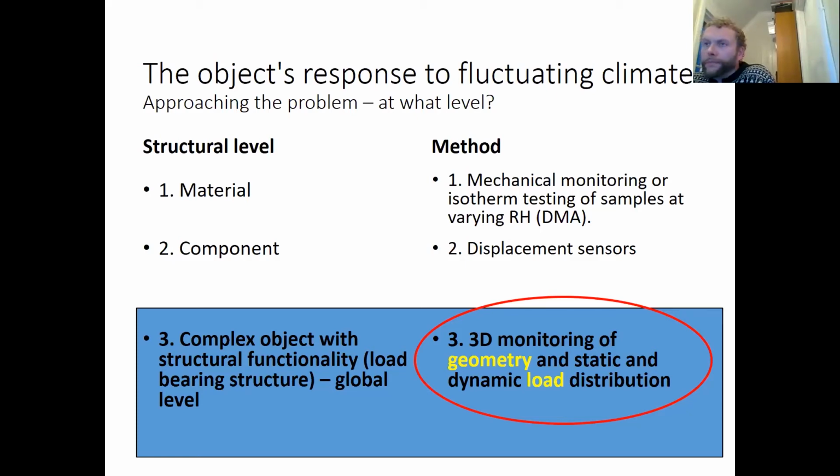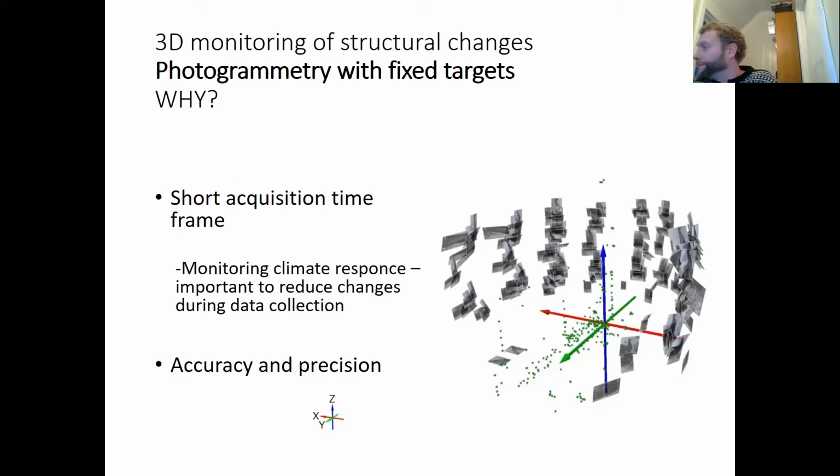So in 2016, we set up an idea for a methodology of monitoring. The idea was to monitor the changing geometry of the object, and also the load distribution internally between our support system, to see if there were any changes during the seasonal changes in our age. So we did an evaluation of 3D monitoring. That is not trivial. There are many methods one can use.